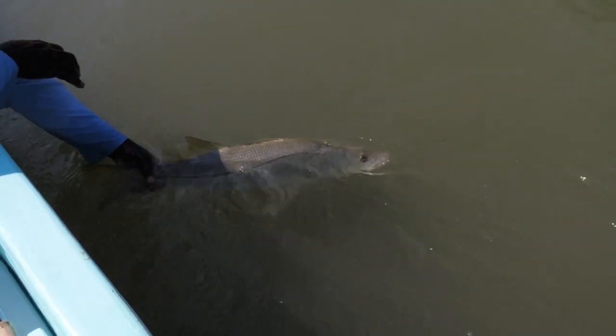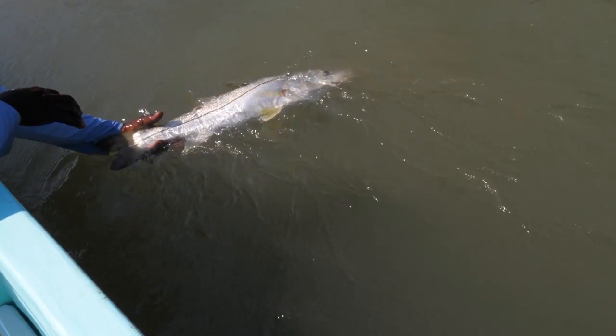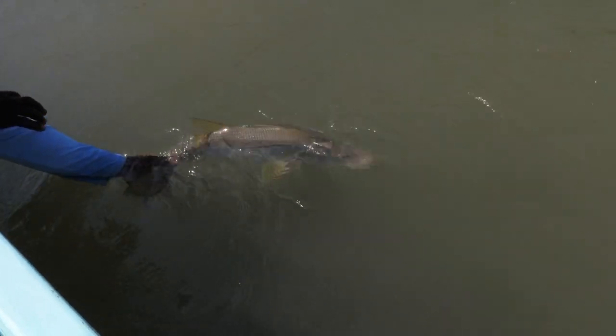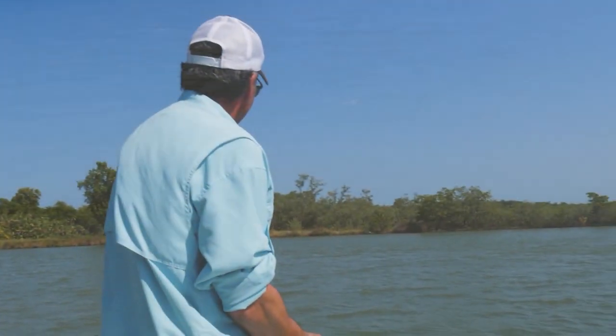You ready, buddy? Gonna want to go pretty quick, yeah, pretty warm water. He's good. Oh, yeah. There she goes. Oh, there she goes, swimming on top.